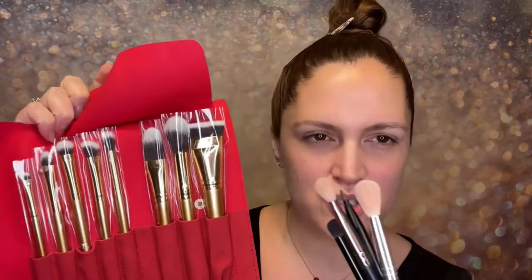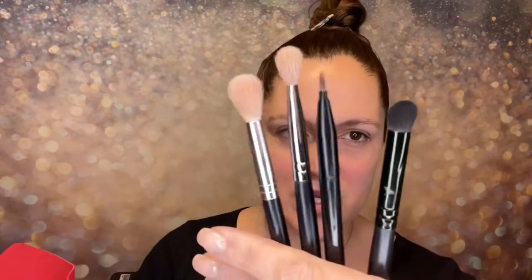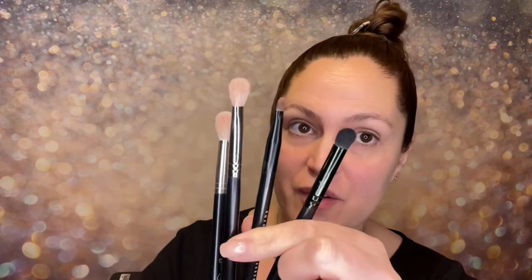I haven't even touched them. They're all still brand new. I'm going to see what I'm going to be using from here. And of course I have my favorite brushes that are always going to be with me, even if I have a new pack of brushes to use, because this is going to save my life. This one is my best one. It's definitely going to save my life.